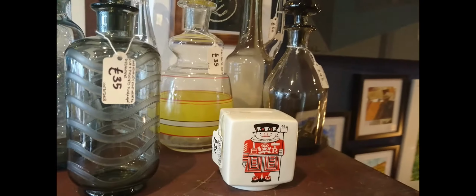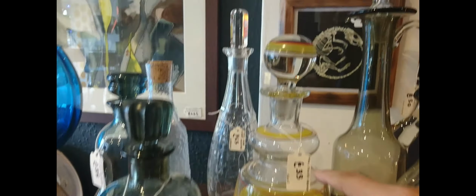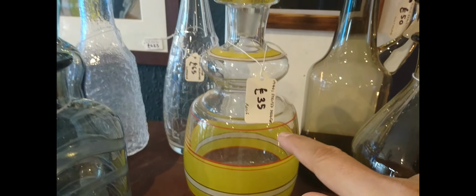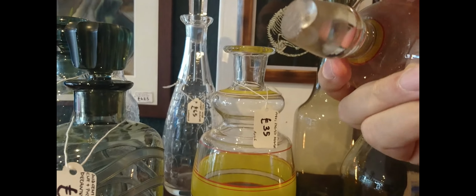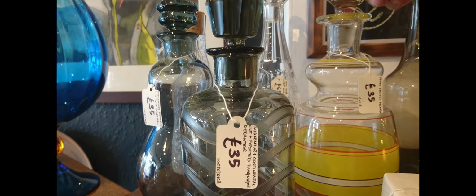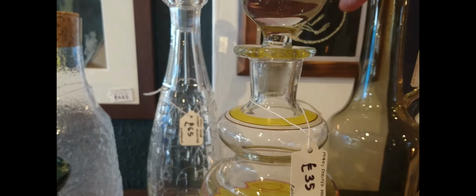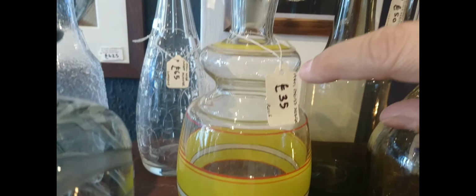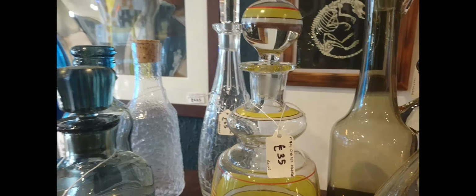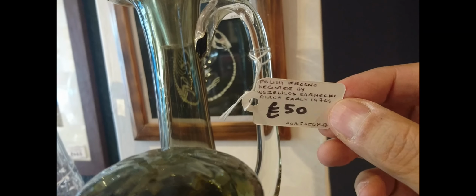So there's a few decanters up here. Nearly all of them are mine, apart from this one here. I don't think it's Czech, because of the way the pouring lip is like this. I'm wondering if it's Polish. But yeah, from the 50s and 60s or something like that. Yeah, that's Polish, that's mine. It's on the label. Yeah, there's the whole thing.